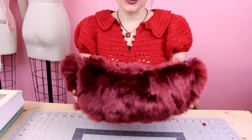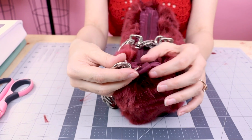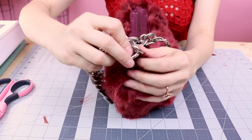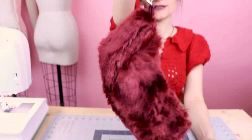Now your bag should be looking something like this, cute and plush on the outside, nice and finished on the top with a zipper. Then what you want to do is take the chain for your strap, and right where the opening is in the chain, you want to slip your little tab that's on the purse through that. Okay, so we are just going to push that in there, and turn it around so it's on the opposite side, and there we go. It is attached and hanging.